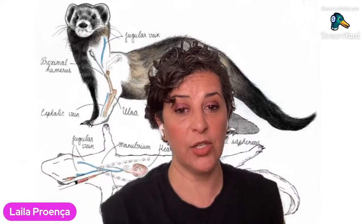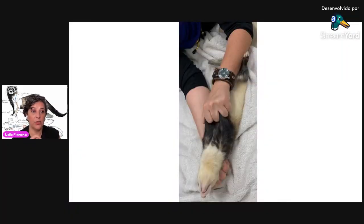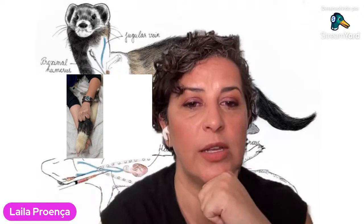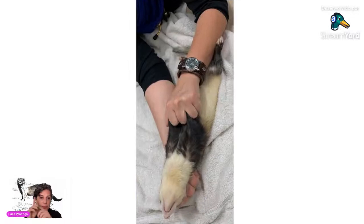Now, if you are an experienced handler, then things change. For example, I do like to collect from this site as my go-to site. This is how we restrain them to collect the blood. So pretty much like you guys do with cats, right? The handler's dominant hand is scruffing the animal on the nape of the neck. And we are stretching that ferret, as you can see here, and pulling the arms down. You see that? So that's how we're going to do it.